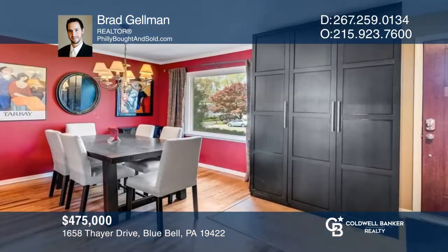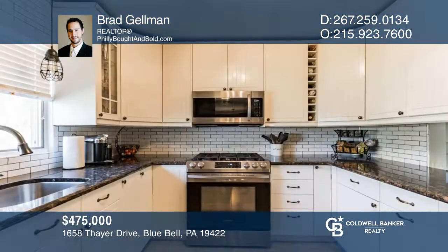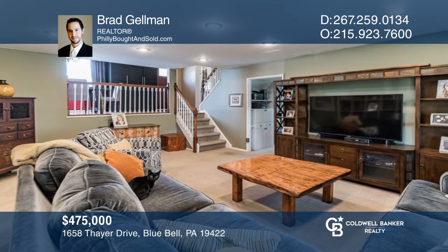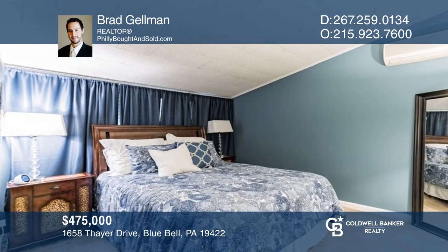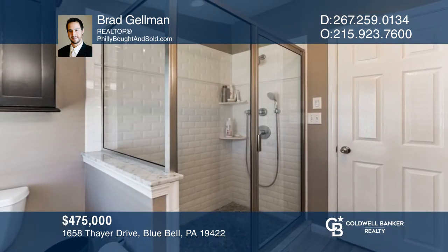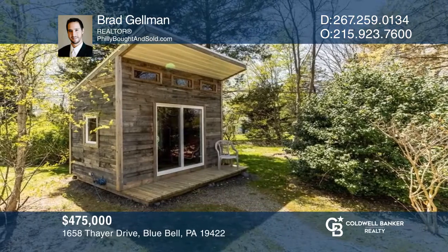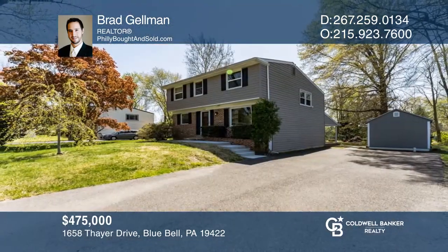The entry level greets you with a dining room, an updated kitchen with granite countertops, a large sunken living room, and more. Upstairs, find 3 bedrooms and an updated bath. Up a few more steps is the primary ensuite with a 5-foot shower and a custom closet. Outside hosts a covered patio, gravel paths leading to a custom fire pit, an amazing wood structure currently used as an office and gym, an oversized driveway, and a multi-purpose shed. Don't miss your chance. Plan a tour with Brad Gelman today.